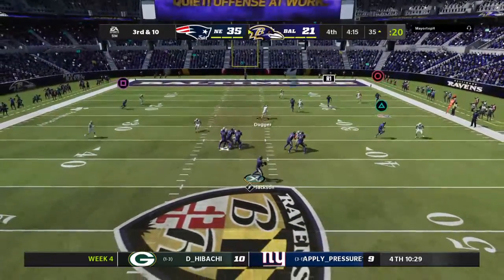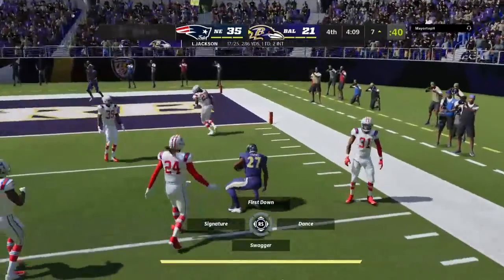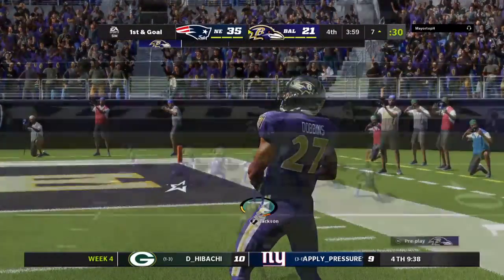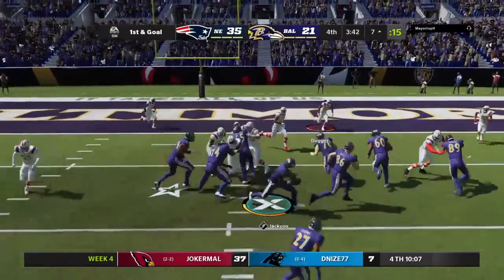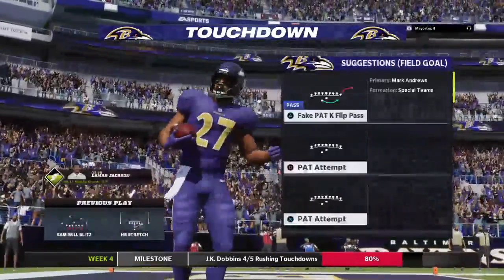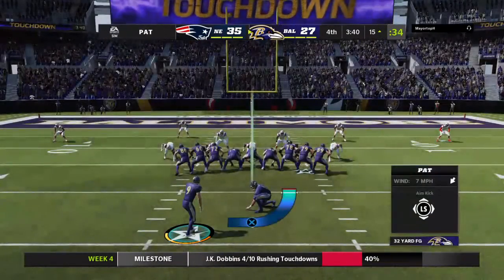On 3rd down, Jackson. Eluding the pressure right. And he's got his man in stride, complete. And finally down he goes as they work it inside the 10 to the 7. They're able to convert on 3rd down, and that sets up a 1st and goal. They'll run with Dobbins. And he'll take it into the end zone for a Ravens touchdown. J.K. Dobbins taking it in from 7 yards away. And the Ravens have made it a one-score game again here in the 4th.